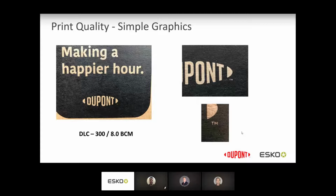So what you see in this was a craft sample, 32 ECT, not an easy board to print on. We use 300 line screen analogs with an 8 BCM. So we're bringing up a lot of ink. And you can see that 4-point trademark reverse stayed completely open throughout this press run. Again, it's very, very impressive with the amount of ink you're bringing up, and again, talks to the latitude of the plate and when you're setting impression with the operators.